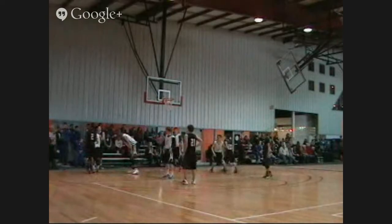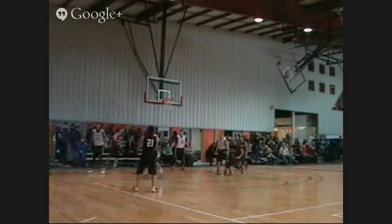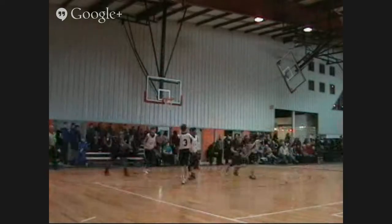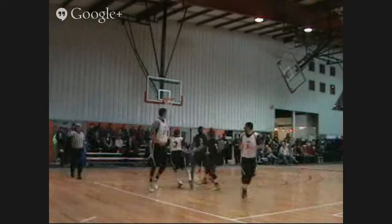34-28, the lead for Covenant Christian. 1:03 to go in the half. Inside, three ball. That won't go for Ahrensman. And now back up with it comes Covenant Christian. Enfield walking it up into the front court here. Swings it left side. Hamadi. And back out front. The runner there is no good by Rourke.